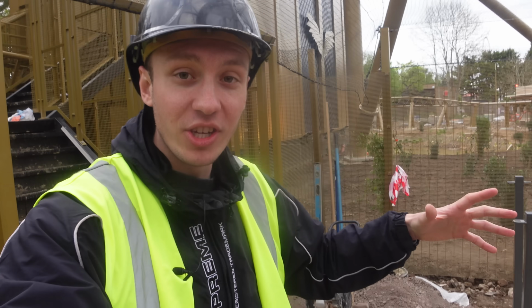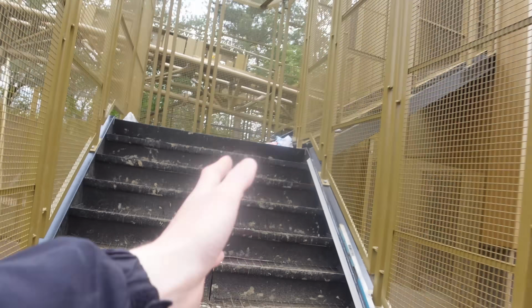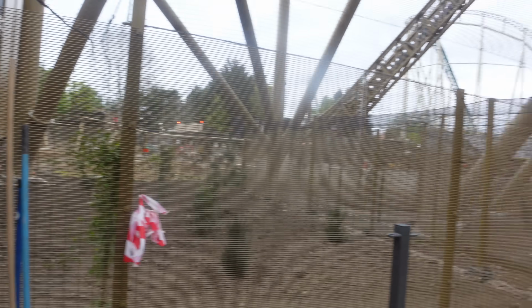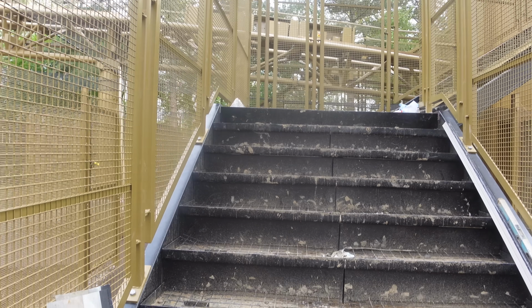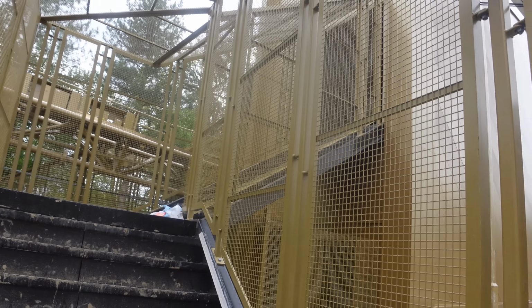But yeah, as I mentioned earlier, this right here is going to be the merge point between all of those different queue lines, so you'll obviously wait here until instructed to go up those stairs, and I believe this staircase is actually going to be split into two. You'll have your normal kind of access where the fast track and normal queue line will go, and then on the other side you'll actually have your single rider access, so they'll be separate until you get up to the station and batched into your individual rows.